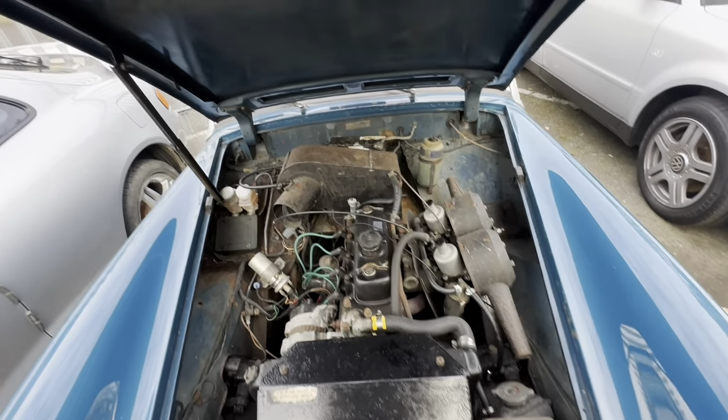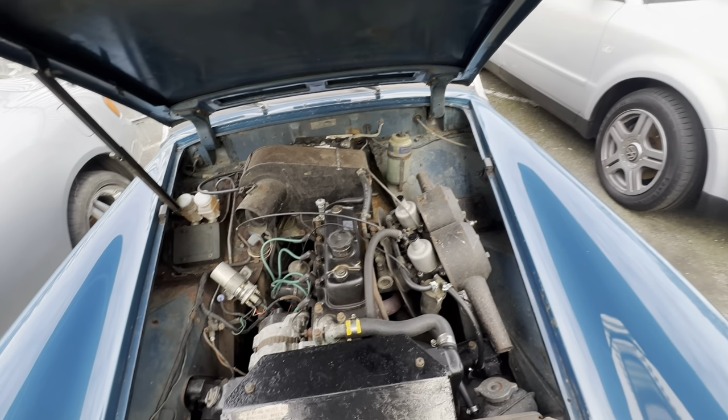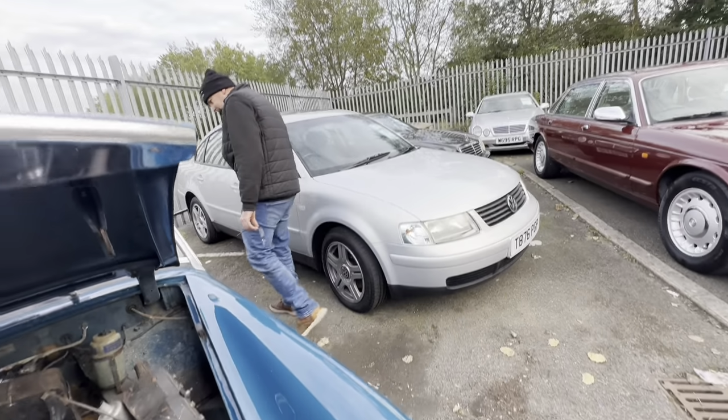It's not very nice under there, is it? It's not bad, is it? It could do with a bit of a freshen up, but you know what a freshen up leads to, though, don't you? Engine out. Well, yeah.